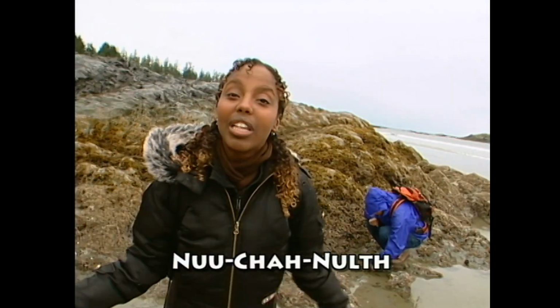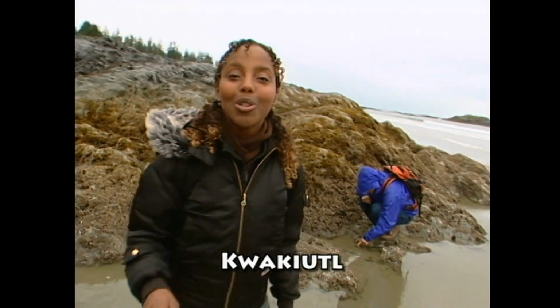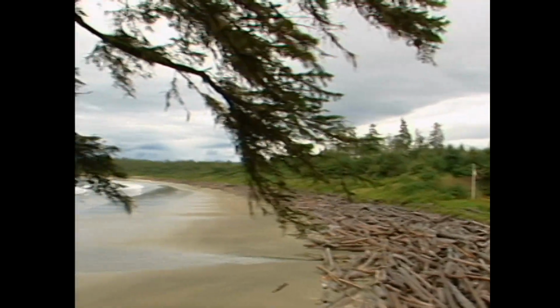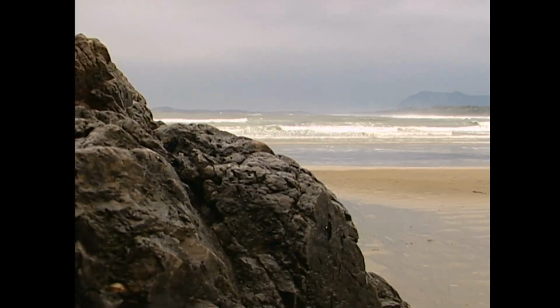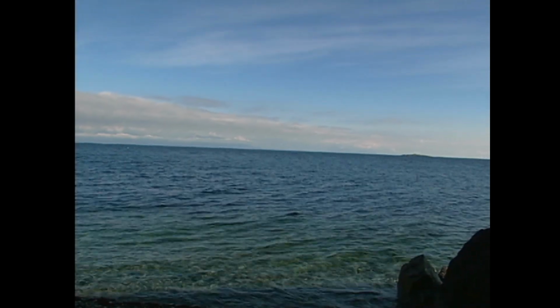The Nuu-chah-nulth live along the west coast, the Salish along the east and south coast, and the Kwakiutl live on the north coast and the center of the island. Vancouver Island is known for its incredible natural beauty. There's mountains, ocean, and rainforest. I can't wait to get exploring.